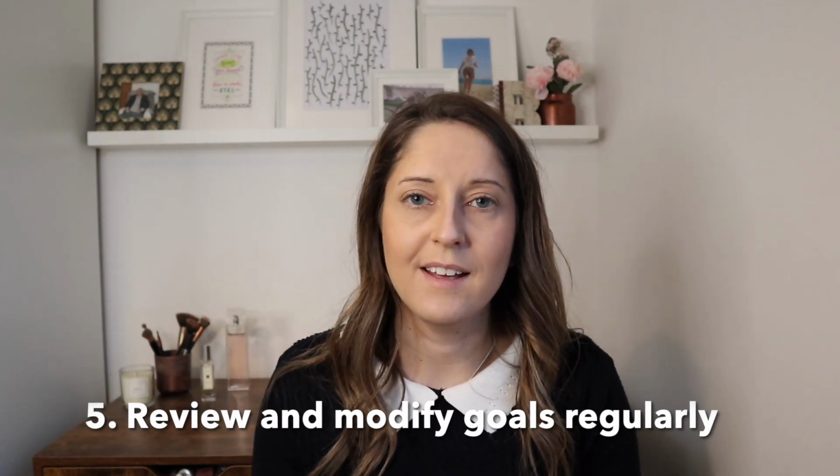Tip number 5 is to review your goals regularly. So you need to keep checking back onto your main goal and then to your smaller steps and make sure that you are writing them in a way that is achievable. So are they things that you are going to manage to do? Is your timescale achievable? Think about whether you need to alter your timescale, because life happens and there are always curveballs, and you need to make sure that you are not putting that extra pressure on yourself.